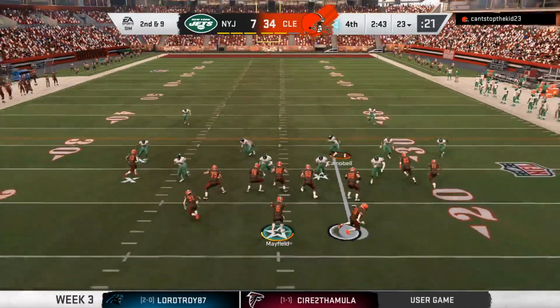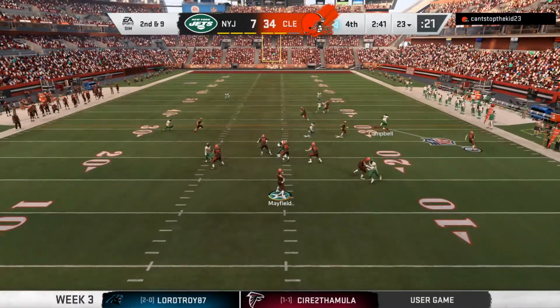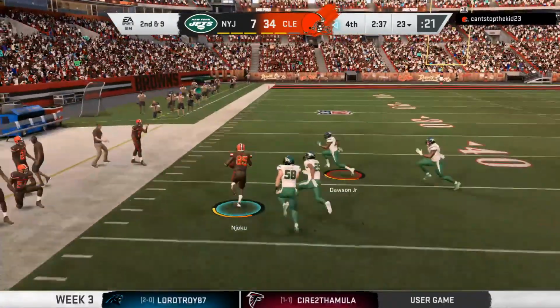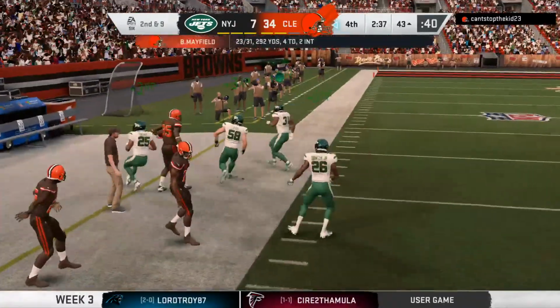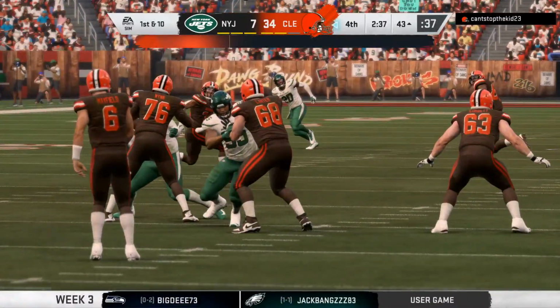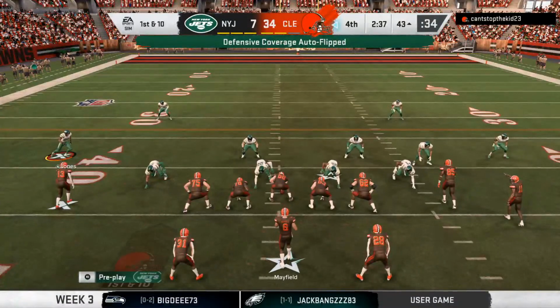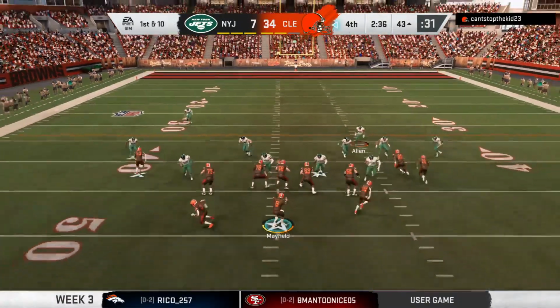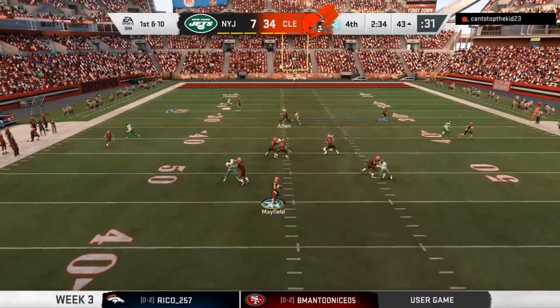At the 20. On 2nd and 9, Mayfield. He's got Njoku, his big tight end. Then he gets this to the other side of midfield across the 45 before going out. A big play on the catch and run, covering 34 yards. So the big play gets him across midfield now for 1st and 10.